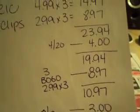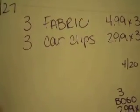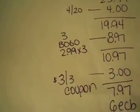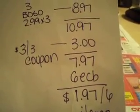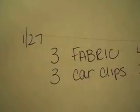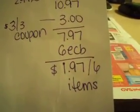And because you are paying for the 3 fabric sprays, you're getting the car clips for free. You can use coupons on the fabric sprays. There are $3 off any 3 Febreze coupons available that were in an insert. That'll bring you to $7.97, and you'll get $6 in ECBs back, 1 for each of those items that you bought. That'll be $1.97 for all 6 items.